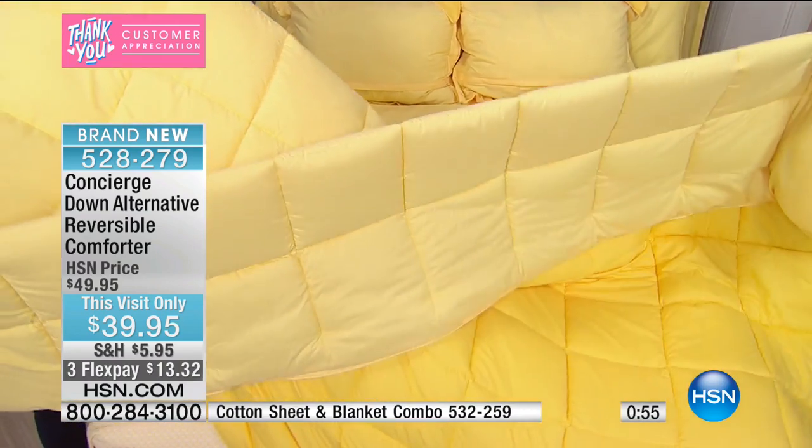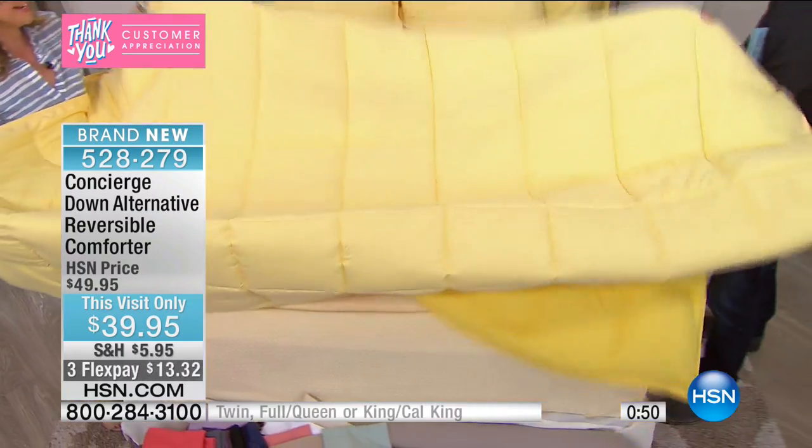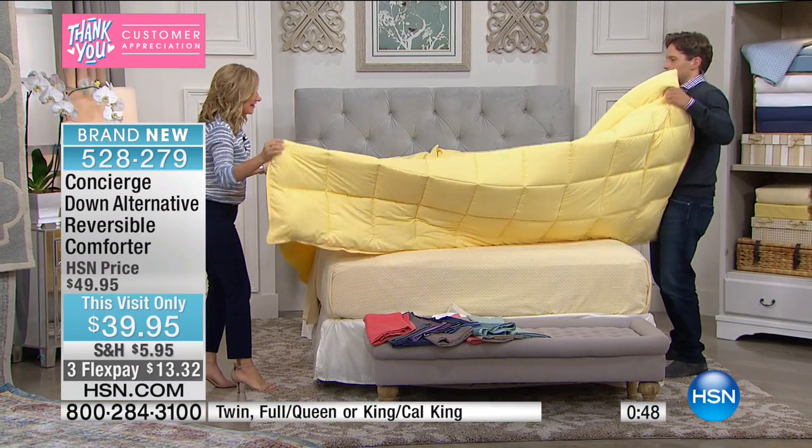I'm reversing the whole thing. What are we doing? I'm redressing. Pull that out. Okay. Yeah, I'm switching it. Oh, I see what you're doing. Look at this. I thought you wanted to pull it up and on.